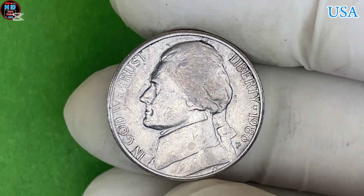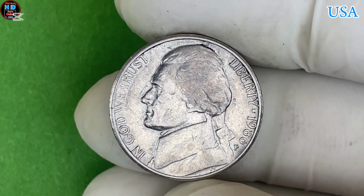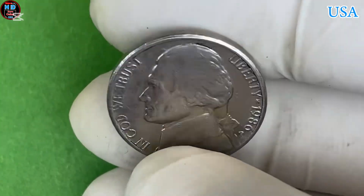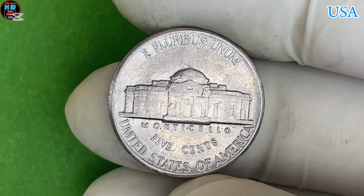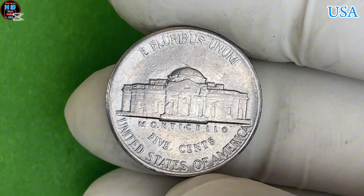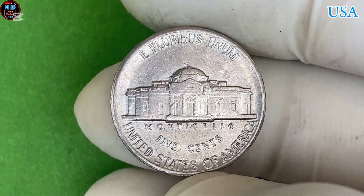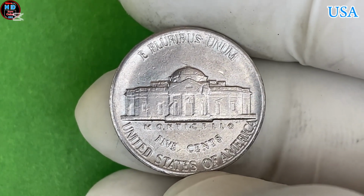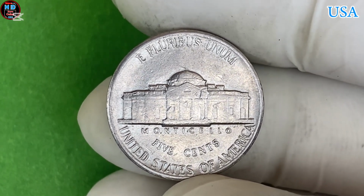Experts in the field of numismatics can help determine whether your coin has any rare features or errors, and they can provide you with an accurate valuation based on the coin's rarity and condition. The world of coin collecting can be an exciting journey of discovery, and you never know what you might find hidden in your spare change. Coin collecting is all about patience, knowledge, and a little bit of luck.